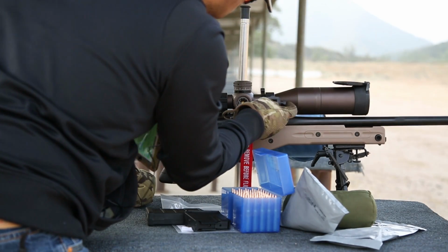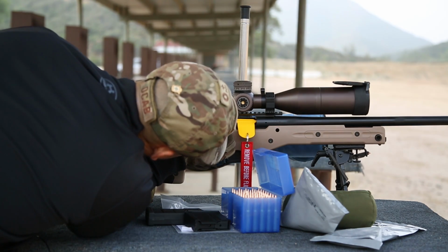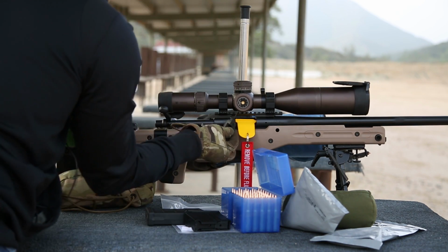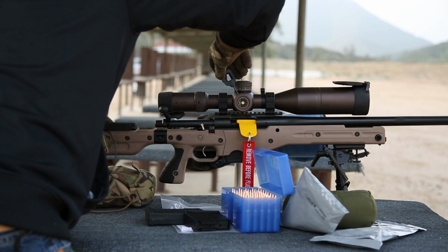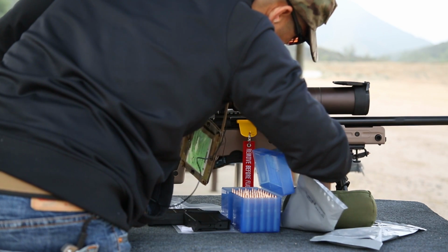I have noticed that the set screws do come kind of loose, and I'm not sure how tight you're supposed to put them in. I kind of don't want to put them in too tight because I don't want to strip them, but at the same time you don't want them coming loose. So I'm not sure if I should dab Loctite, maybe purple Loctite. I'll call Vortex to find out.